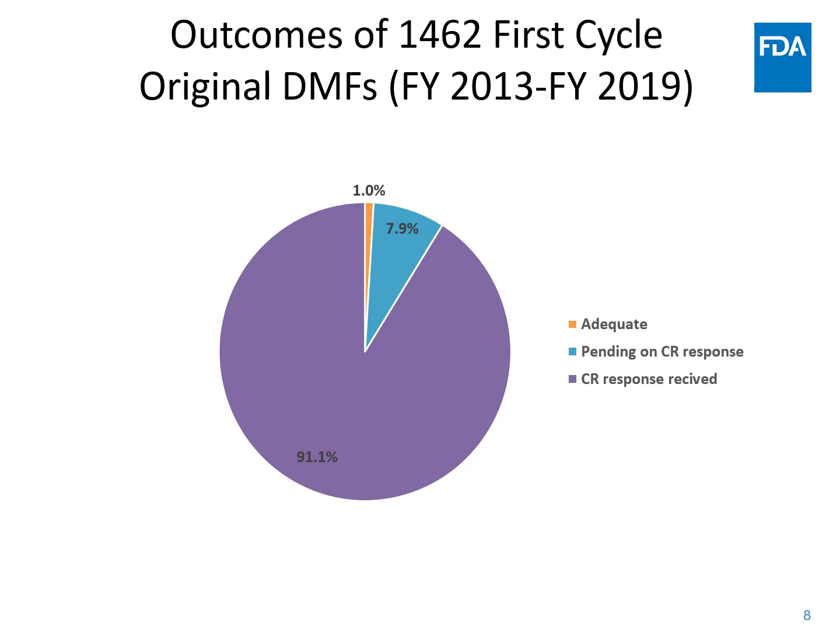Among 1,462 original DMF first cycle assessments, only 14 were found adequate, which counts for about 1% of the total study. The rest of the 1,448 original DMFs were found inadequate after the first cycle assessment.